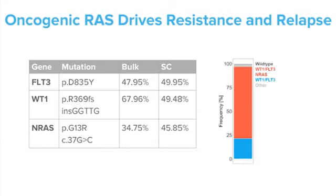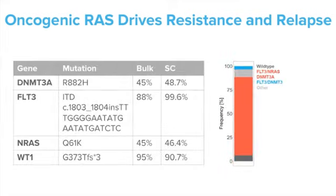What these slides show you is that the variant allele frequencies that we obtained by single cell versus bulk sequencing for each of these mutations was very close, indicating that single cell sequencing is recapitulating the findings of bulk sequencing just at a finer resolution. Again, you can see in this patient, the variant allele frequencies obtained both by bulk and single cell sequencing are virtually identical.